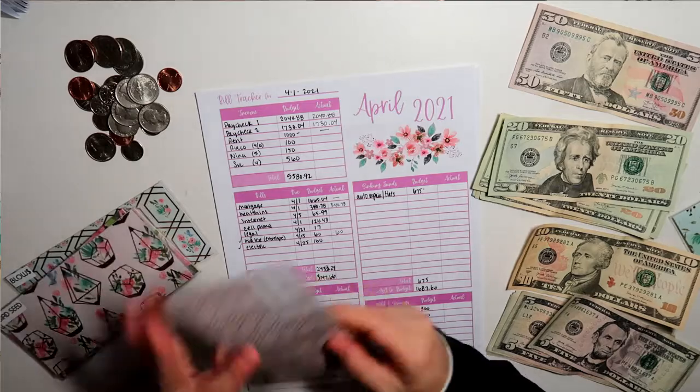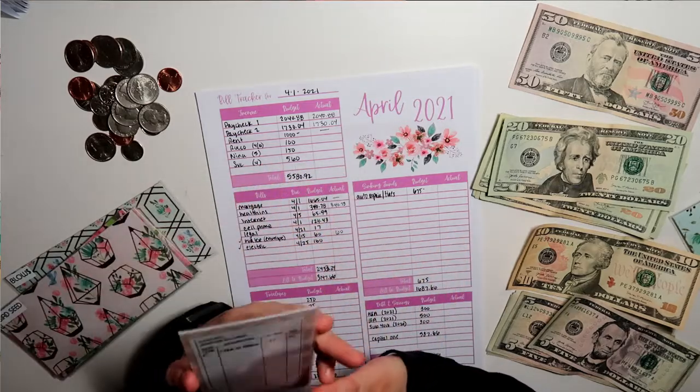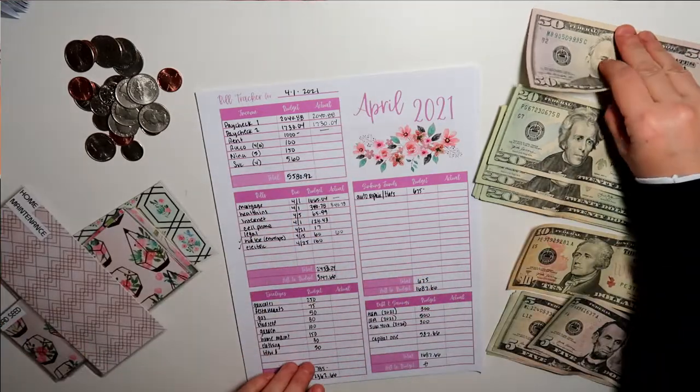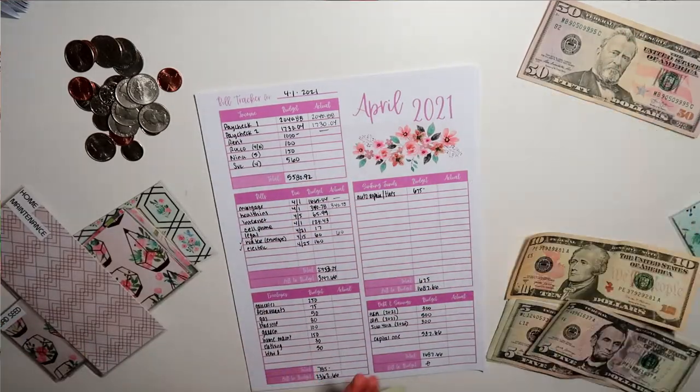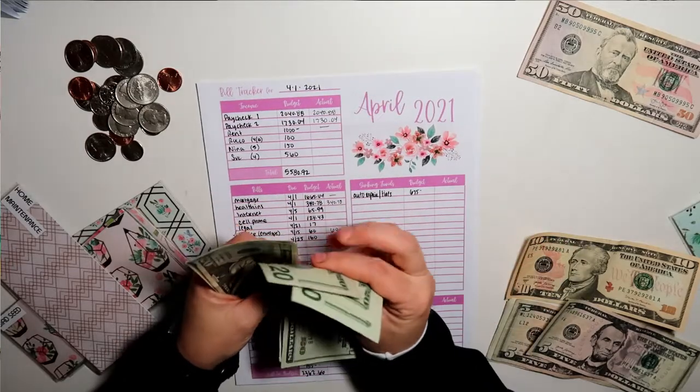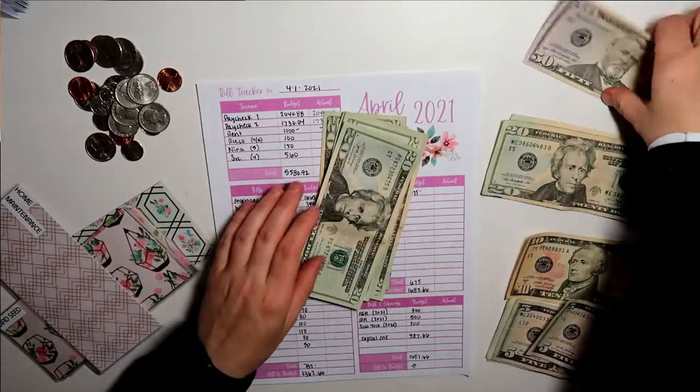Home maintenance, sure. Home maintenance is empty, and I did a terrible job tracking that. Home maintenance, I'm going to do 20, 40, 60, 80, 150.